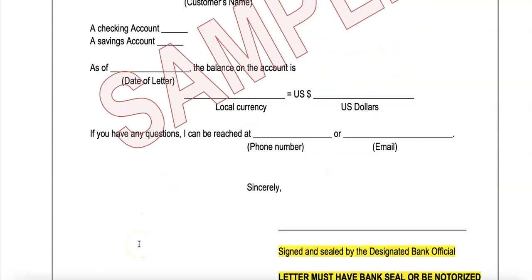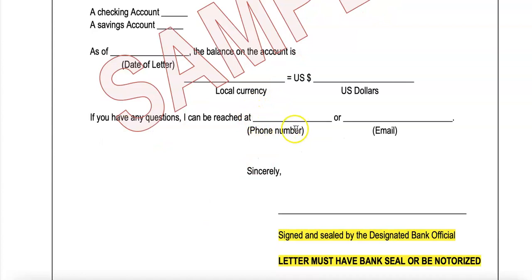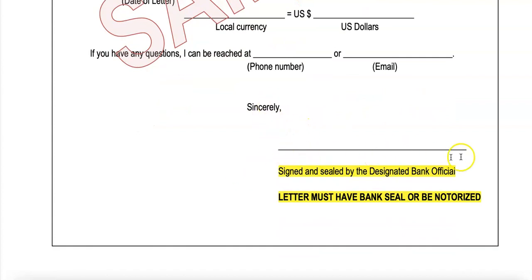If you have any questions, I can be reached at, and here the bank could put the bank's phone number and the bank's email address. Sincerely, and then this letter must be signed and sealed by the designated bank official. The letter must have the bank seal, and if it does not have a bank seal, it must be notarized. This letter should be on official letterhead from the bank.